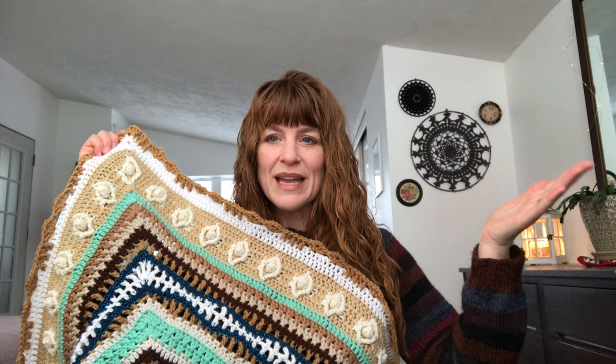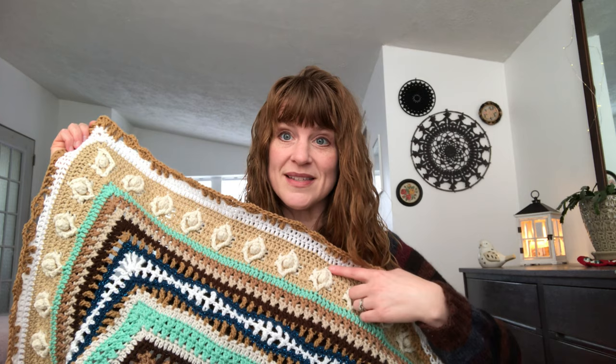As I got to the end of making this afghan, it was taking me a lot of yardage to complete a round. And I mentioned last time that I had bought a brand new skein of this light tan color, which I think was a 7-ounce skein of Red Heart Super Saver, and it used up the whole skein and I still wasn't able to complete this section. Like I said, I had to go buy a new skein to finish off that last row.